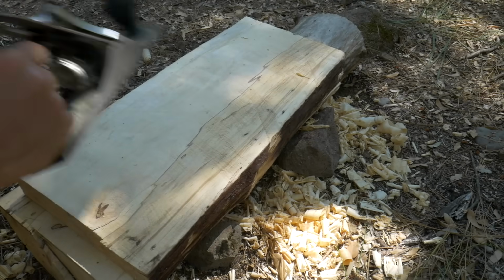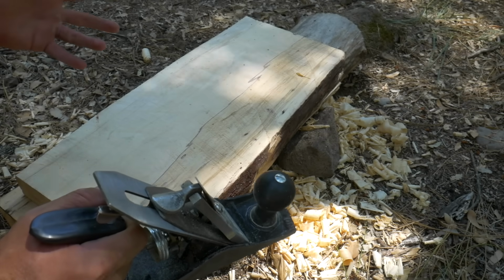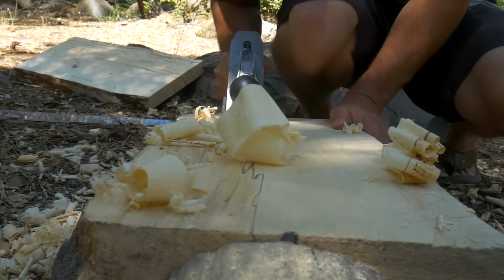Alright, so Burl's over there sawing away at the maple. We got the hand plane here. Just gonna knock off some high spots and try to get it a little flatter. I'm calling it 2 1/8.